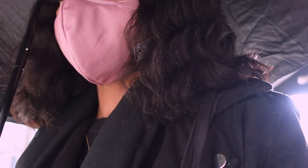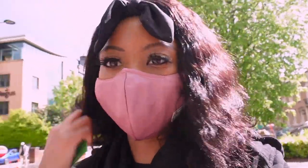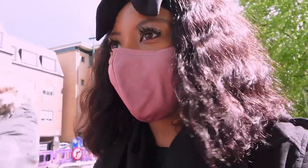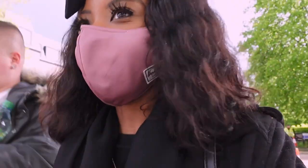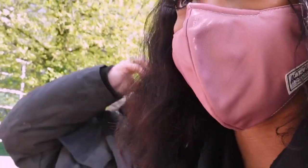So, we did get a few bits in Sainsbury's, a few snacky bits. We actually got really healthy stuff. So we've just arrived back at the hotel, soaking wet. But I've got a muffin, which I'm really excited to eat. And we got some fruit.